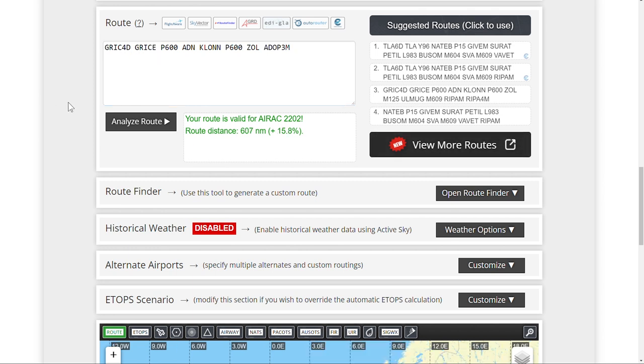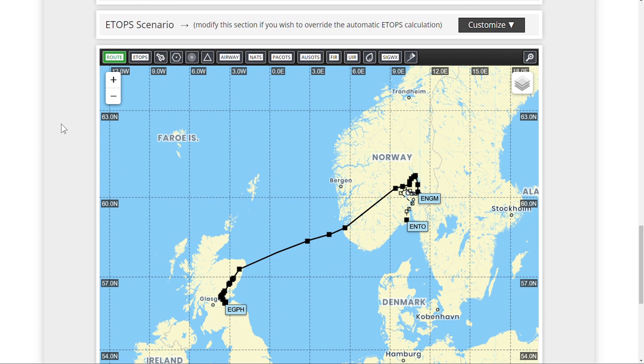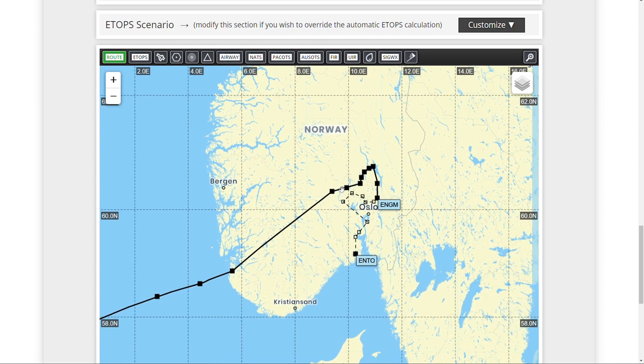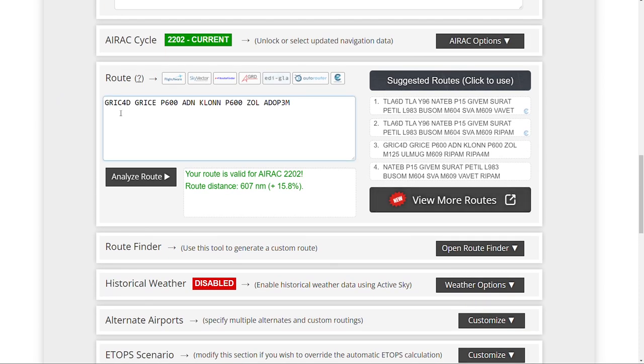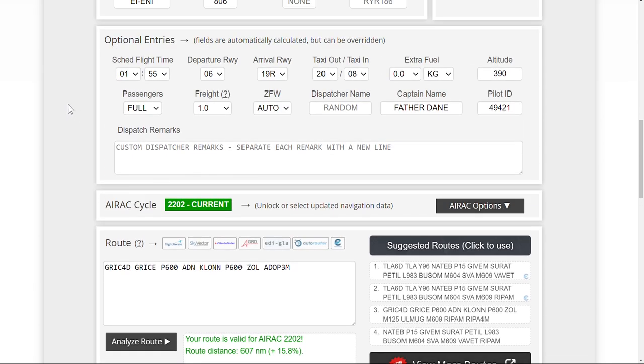Now, when we look at that, that is closer to the route that the previous flight took this morning. So that's what I'm going to put in. So there it is. It's the GRICE 4D departure and the ADOPI 3M arrival. And the total distance is 607 nautical miles, which saves us 130 or 40 nautical miles in distance. Makes a lot of difference, I think.